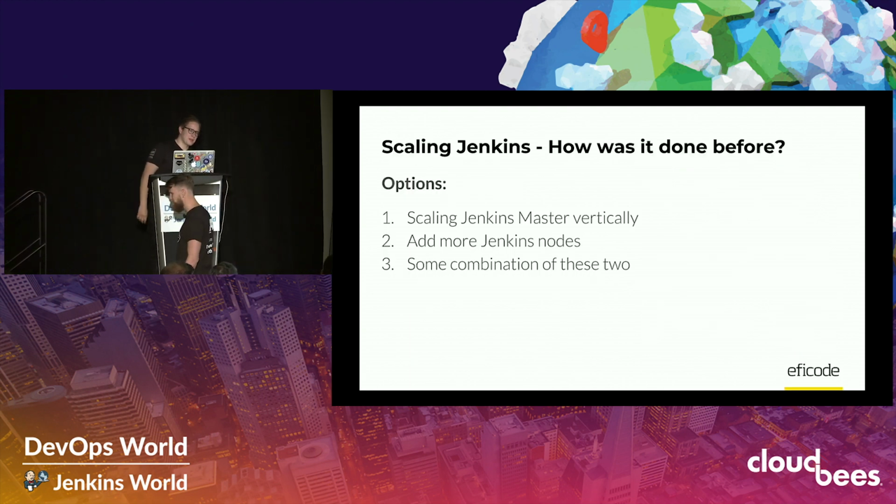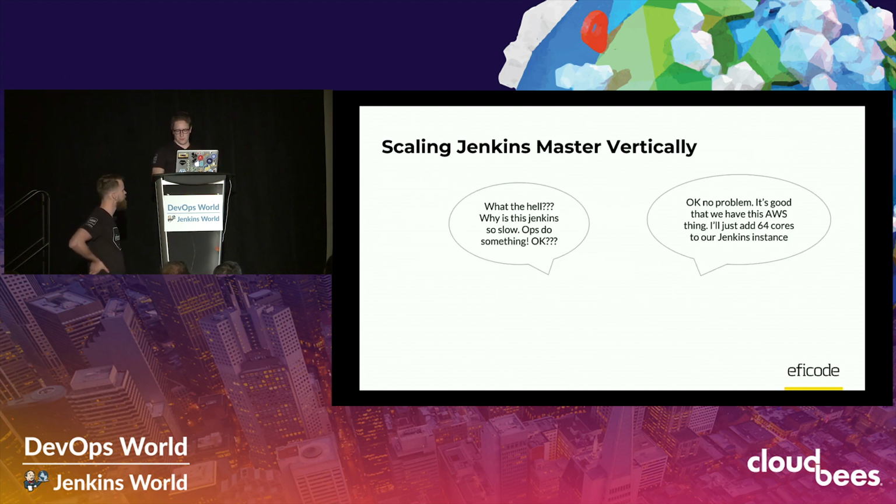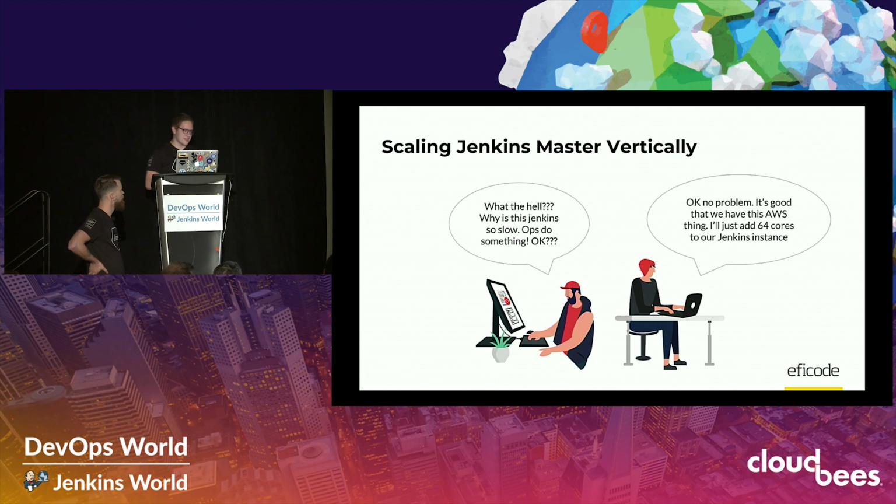Before diving into the usage of Jenkins and Kubernetes together, let's review a few options that we have when we are thinking about scaling Jenkins. Well, the first one is simple. Let's just add more resources to our Jenkins master. When our builds are getting slow, let's just add more CPU cores and more memory.